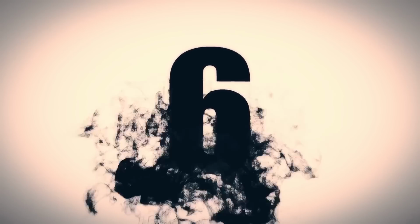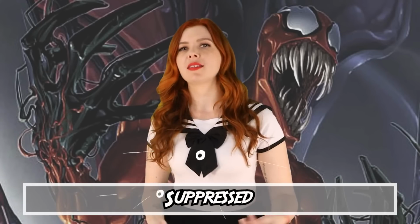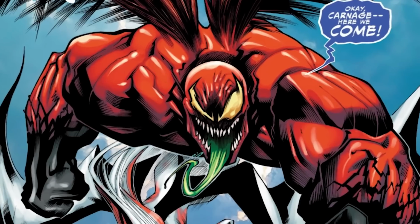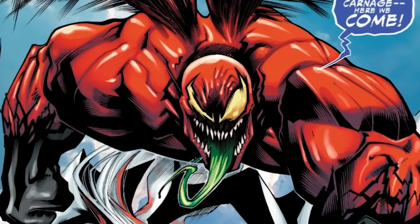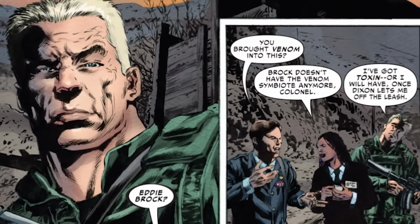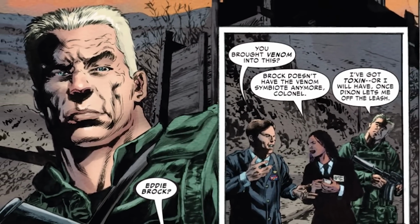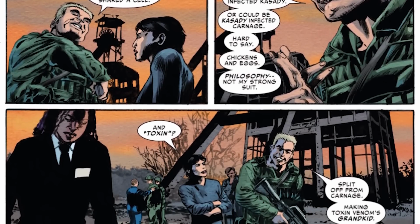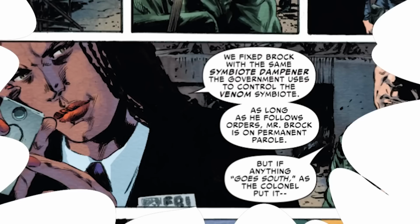Number 6. Suppressed. Not only did Toxin come into the world with both Carnage and Venom teaming up to try and kill it, but then the symbiote also later experienced a pretty traumatic time when it was suppressed using drugs, which basically just made it like a passenger going along for the ride with host Eddie Brock. This happened as a result of Eddie getting taken in by the FBI, who decided to expose the symbiote to inhibitor drugs, which suppressed its own voice and consciousness in Eddie's mind.